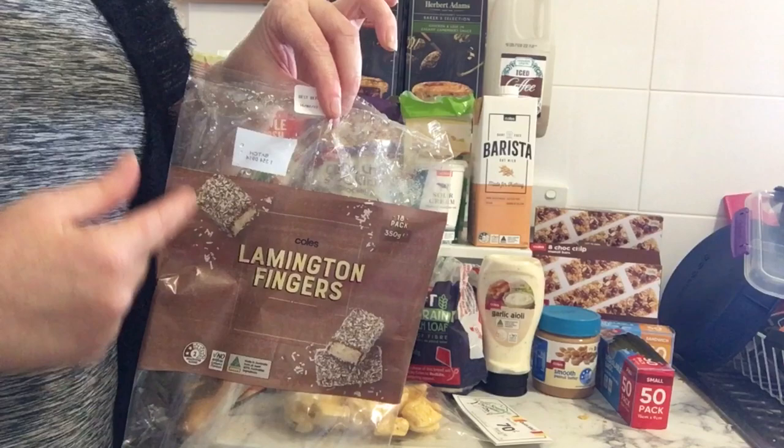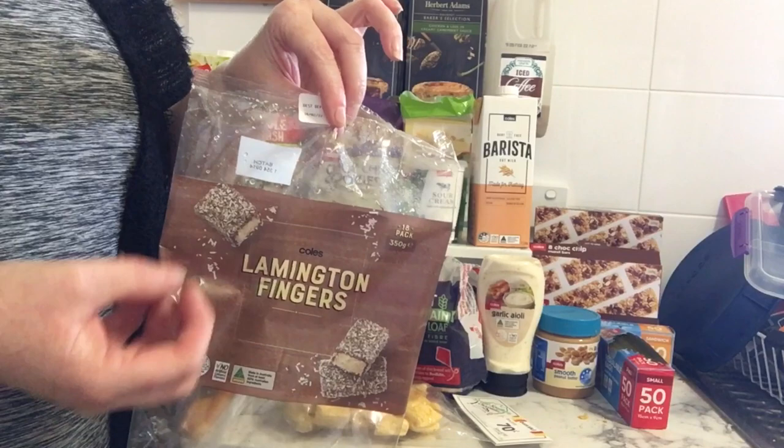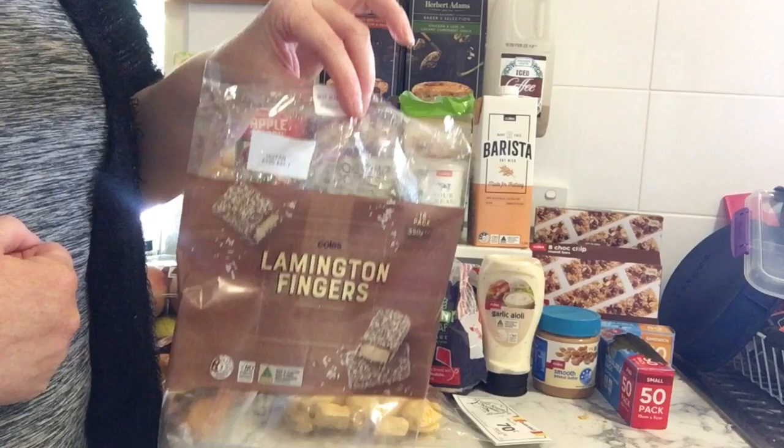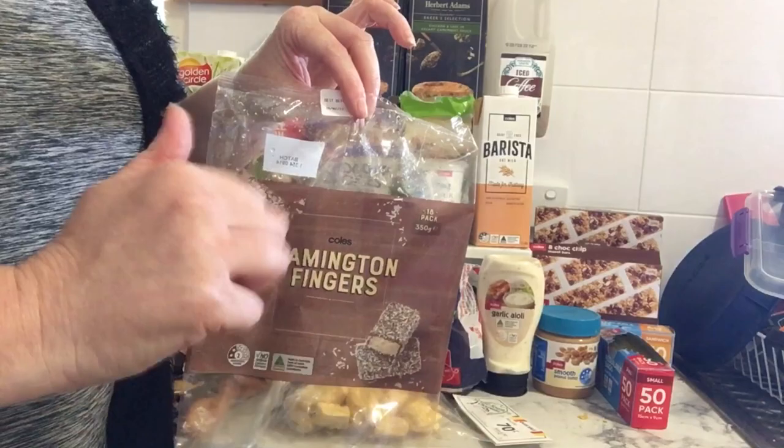You're not gonna have mush like any other cake that might defrost and fall apart. These will still look exactly the same as when you put them in there. So if you're worried about the look, the taste, the texture, it will not change. It will just be a bit colder when it's frozen, but yeah, from freezer to lunchbox, do not worry.